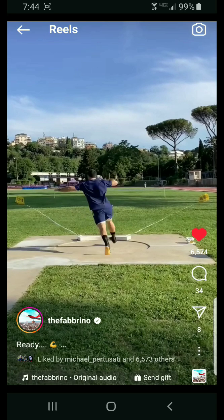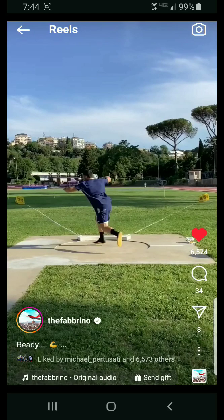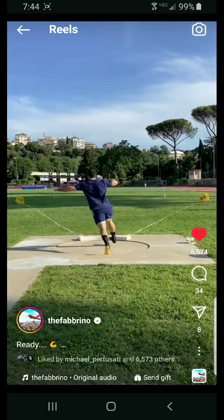So he stops. His shoulders are perfectly square to sector. His hips are perfectly square to sector. So right here, and he brings his left arm in. All right, and then he bends his left arm. So he bends his arm kind of like a Lars Riedel or a Virgilijus Alekna.